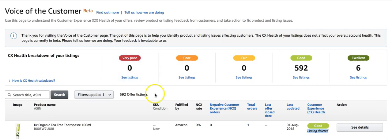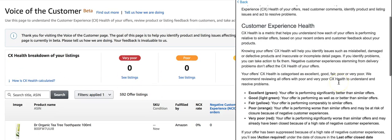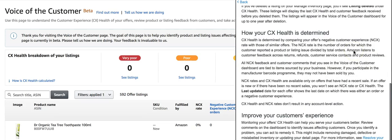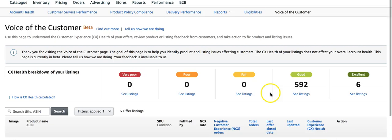I guess it's to do with return rates, but I've had returns before, and it is interesting to just have a quick look. You can read it. Great performance, significantly better than similar products. I don't know, you can have a read yourself. There's months' worth of reading in the help section, and obviously excellent. Great. I'll have the excellent. Don't know what that means anyway.